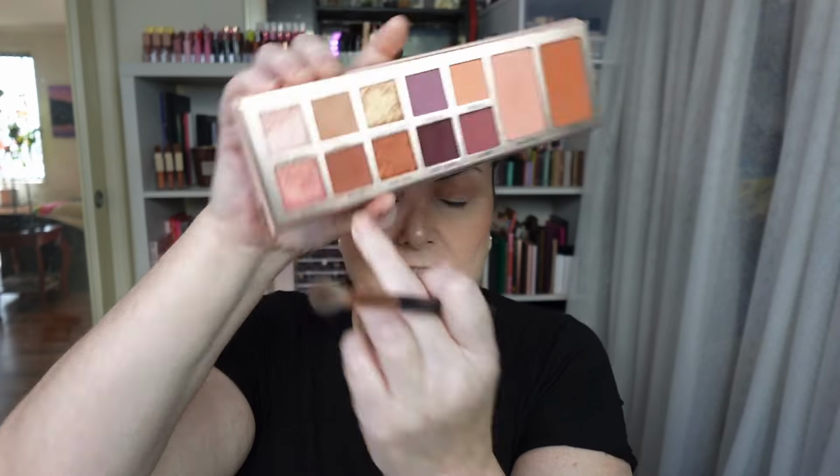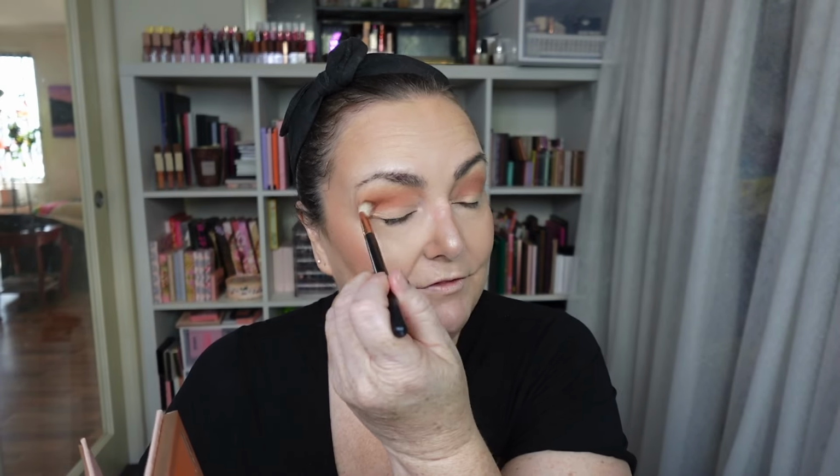Okay, so now going into the shade underneath, Rouge it is called, to darken up my crease. Okay, it's harder going in on the first side because I have no idea what I'm doing. Second side, I've already committed to the first side, so yeah. Again, I'm reliant on my muscle memory for this.